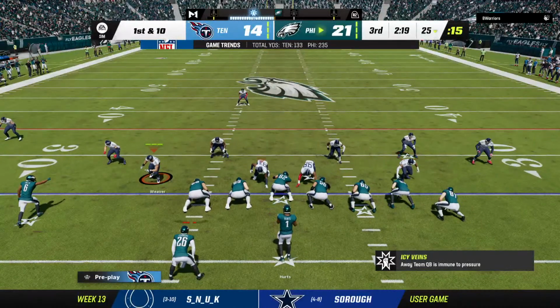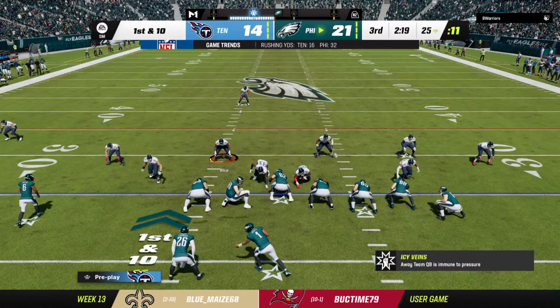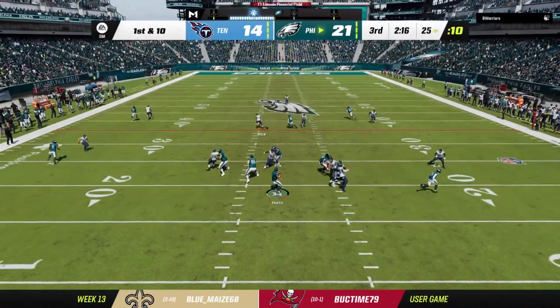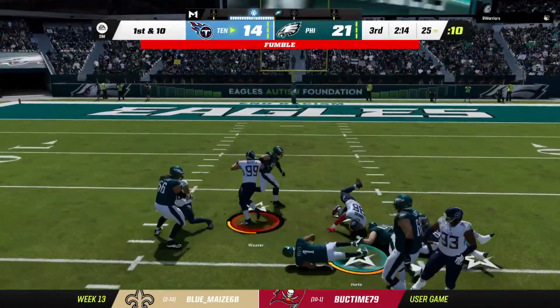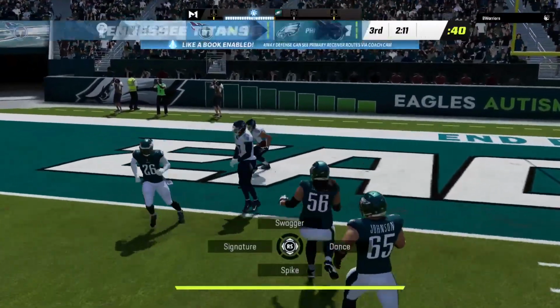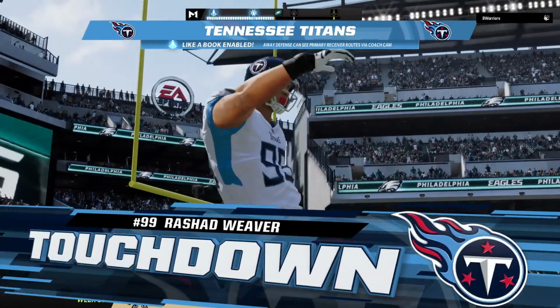The Eagles offense set to begin their next drive. And their lead cut in half by that touchdown a moment ago. They are up 7 as they begin this drive, 1st and 10. Hurts fumbles it. It's picked up by the Titans. And they are going to bring this one back. A fumble return touchdown for the Titans.